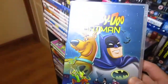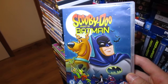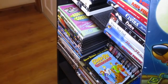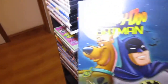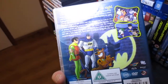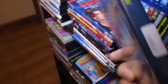This next one is a Scooby-Doo one, which is a one-off episode featuring Scooby-Doo and Batman. I've actually got the full set of this somewhere. I think, is that the one down there? I'm not sure. No, it's not that one, I don't think. But I haven't actually watched this one yet, so I can't tell you what it's like. But I've always liked Scooby-Doo. I thought it was interesting that he was with Batman and Robin in this one. So I will check that out at some point.